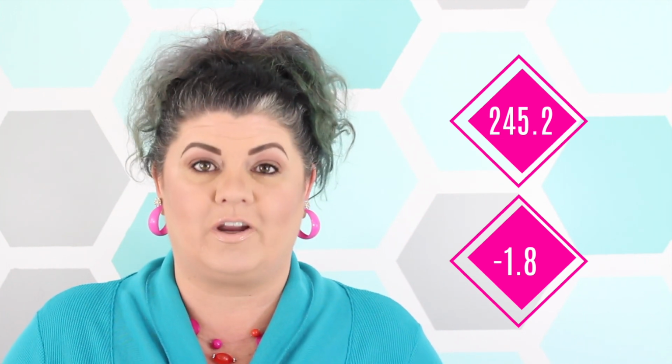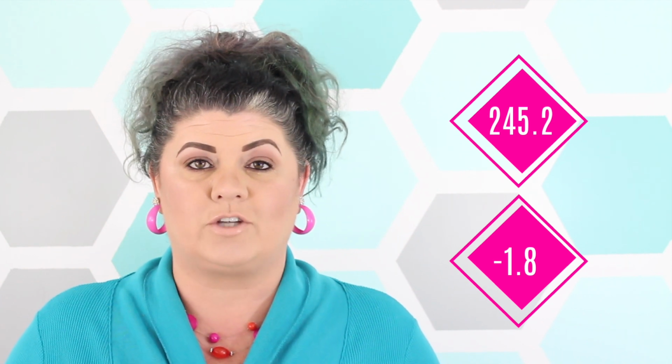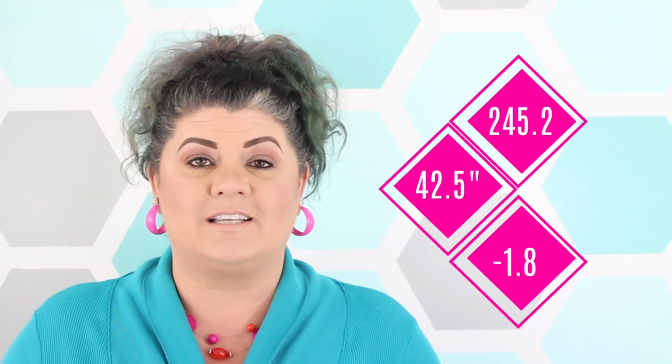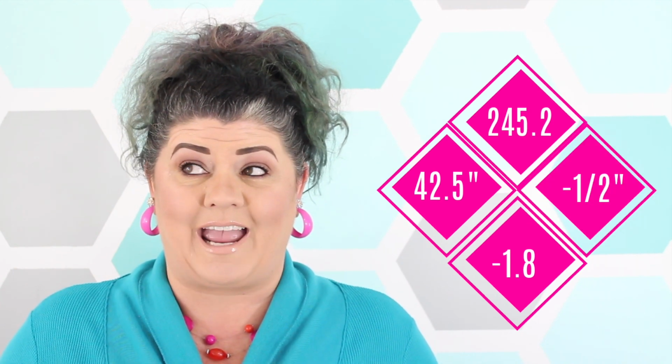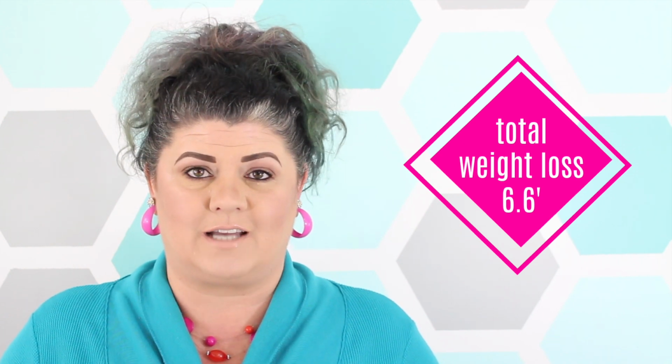So very, very exciting. And as far as my waist measurement, I was measuring in this morning at 42.5 inches. That is another half inch around my waist that I have lost this week, making a total of 2 inches so far since I've started this new health journey. So very excited about that progress, super excited.